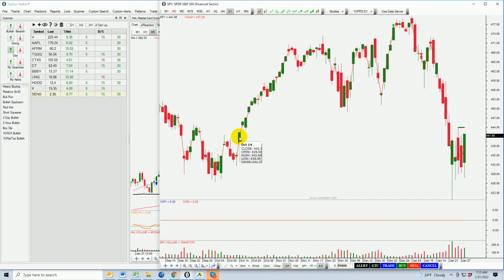And as a gap and go. So today we're going to open a little bit lower, and then we're going to see a long green candle closing on its high. Well, what happens after that? So now we've started to break out. Here we had a downward sloping trend line, multiple tests of support. Okay, yeah, this looks pretty good.